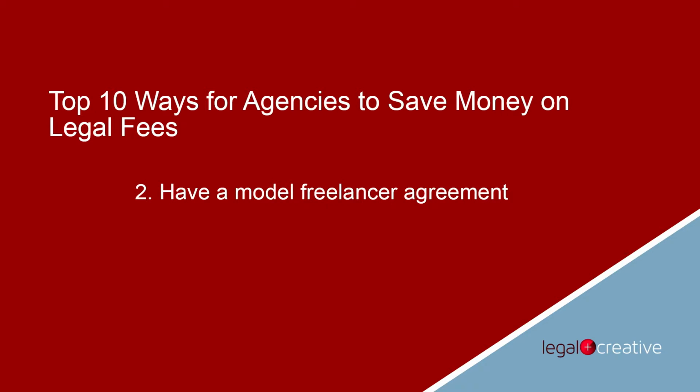Next, have a model freelancer agreement. You need a written agreement with freelancers and independent contractors to cover intellectual property ownership and restrictive covenants like confidentiality and non-solicitation of your clients. Remember, no agreement with the freelancer, no ownership of the work that they do for you.